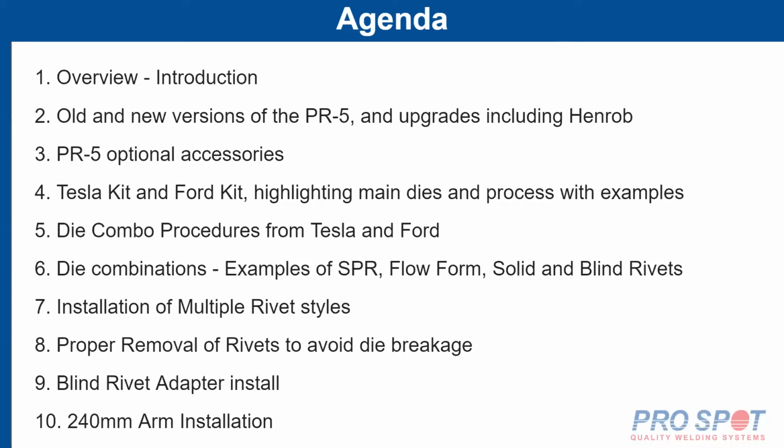We're going to take a look at the Tesla kit and the Ford kit, highlighting some of the main dies used and processes that are used with the die sets, and give you some specific examples to help paint a picture for you. We're going to look at the die combo procedures from Tesla and Ford so that you can get a good visual of what the technicians are dealing with every day in the field. We're going to give you an example of a self-piercing rivet, flow form, solid, and blind rivet, so you can see those being installed in action.